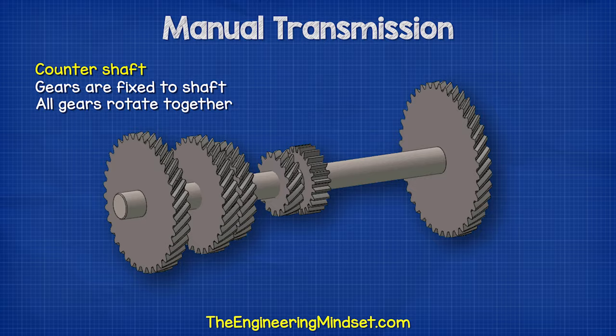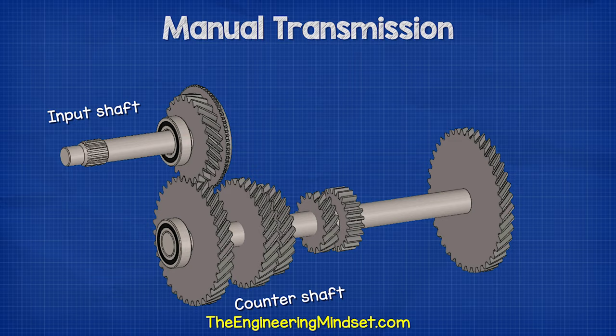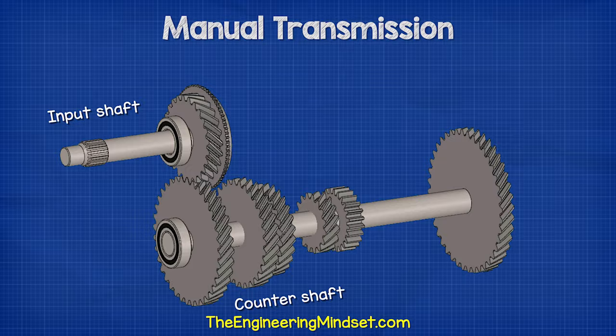On the input shaft, we also have a gear which is in constant mesh with the countershaft. The gear teeth are at an angle, which is known as a helical cut. These gear teeth gradually engage on multiple teeth from one side to the other. This distributes the stress on the gears and makes the gear mesh much quieter than a straight cut spur gear.